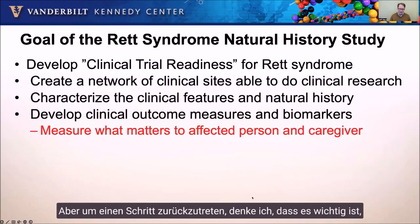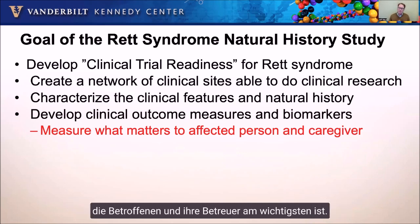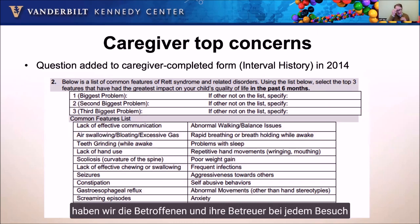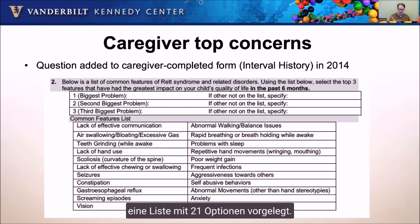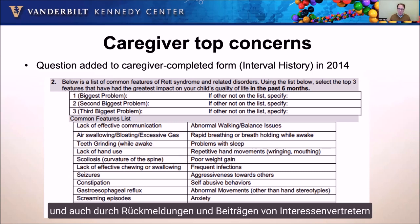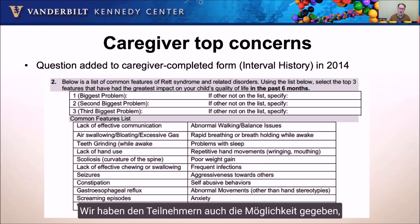But to take a step back, I think importantly, when you have an outcome measure, you'd really like to measure what matters most to the people who are affected and to their caregivers. And within the context of the natural history study, we asked caregivers at every visit, what are their top 3 concerns? And we provided them with a list of 21 options. This list was generated through expert curation of the literature, discussion amongst expert clinicians, and then feedback and input from stakeholders from the International Rett Syndrome Foundation and other caregiver stakeholders. We also let people have an option of selecting other and entering free text.